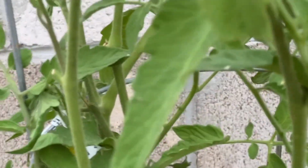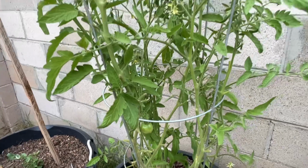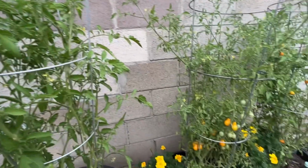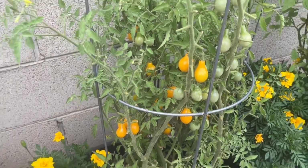And here's another early girl. This one I had my doubts, but it is actually producing fruit. Look, there's some fruit on this tomato. And I'm getting a lot of flowers. And look at my pear tomato. It's doing good. Getting a lot of fruit.